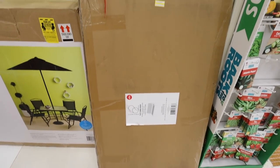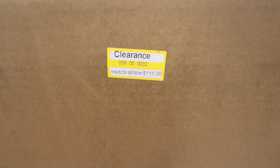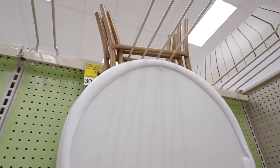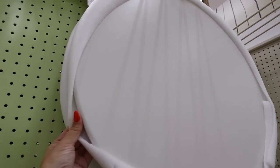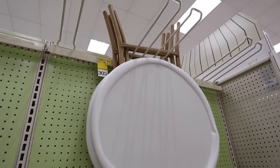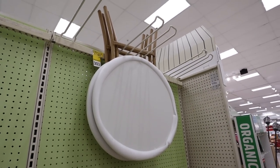This Project 62 patio dining bench is marked from 230 down to 115. So this is 50% off. This white bistro table with wooden legs does have a protective thing. Super nice, rounded edge. Beautiful bistro table. This is 30% off, so it's from 65 down to 45, and they have matching chairs that are 50% off as well.